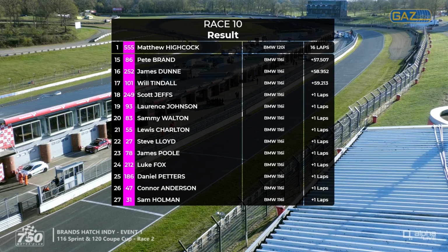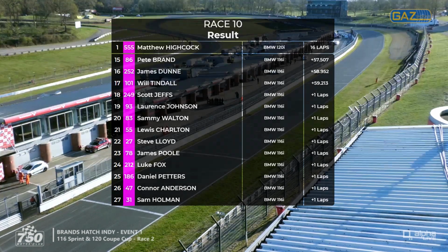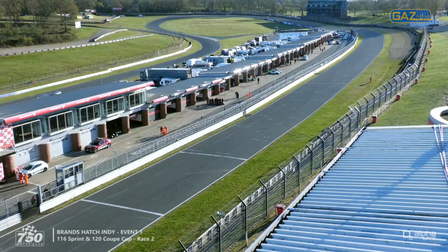Marcus, some quick final thoughts on today's racing? Well, it's been fantastic, isn't it? That the 116 finish in the first race was absolutely extraordinary, and we've seen 2 or 3 really exceptional races, as so often made on this Brands Hatch Indy circuit. But a full programme tomorrow, kicking off at 10 o'clock with qualifying, 3 qualifying sessions, and then it's racing all day long.